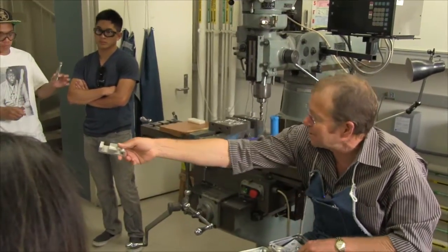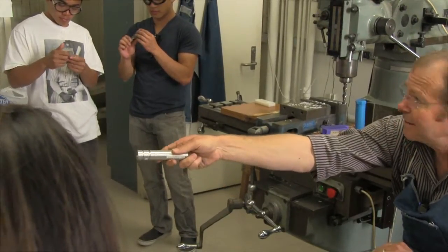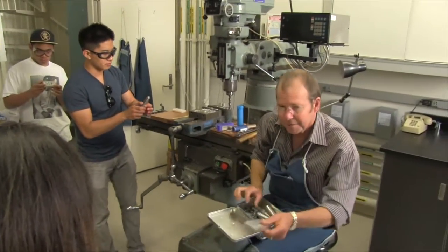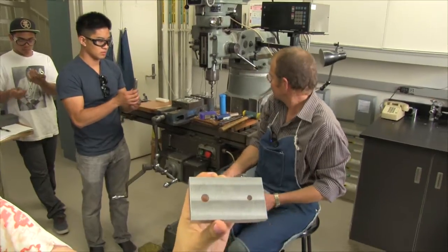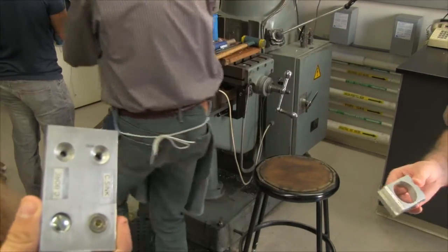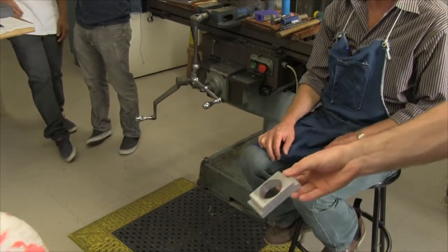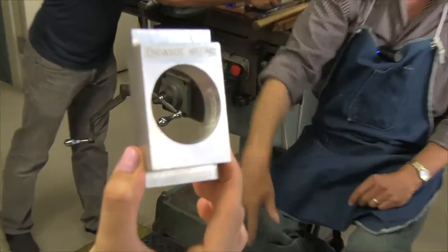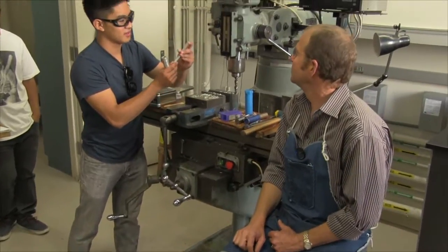Here, we'll start some on that side. This is my little box of parts here, come get one. Here you go. Here, just put it there. The one that he's holding? Yeah. That's probably a lathe piece. Yeah. Okay. There you go.